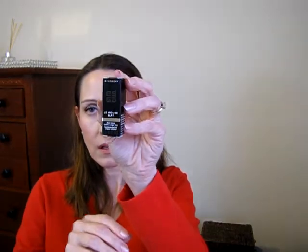Givenchy. Oh, it's probably a red lipstick is my guess. But we should open it and find out, huh? So look at this, isn't that cute? It's so cute, I love it.